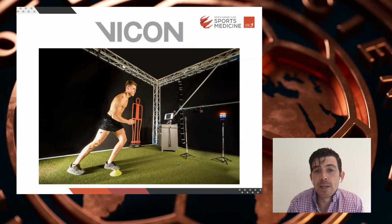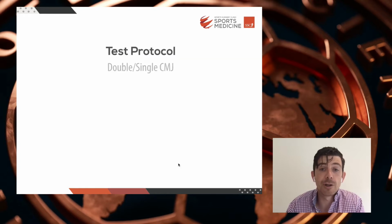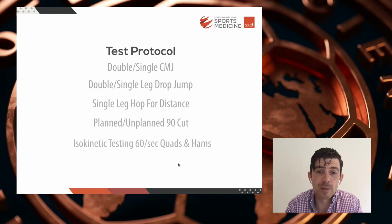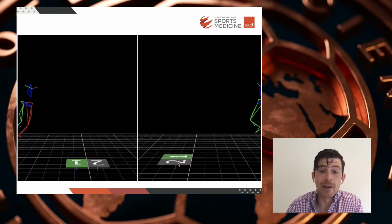So in our pathways in the Sports Surgery Clinic, all our ACLs go through biomechanical analysis at various time points post reconstruction. Our testing protocol involves double and single leg countermovement jump for a measure of explosiveness, double and single leg drop jump as a measure of reactive strength, single leg hop for distance for horizontal force production, and planned and unplanned 90-degree change of direction. We also do isokinetic testing on the quadriceps and hamstrings as well, which obviously can have quite marked deficits after patellar tendon and hamstring tendon grafts.